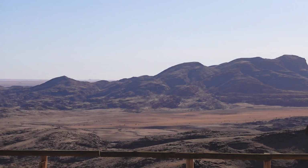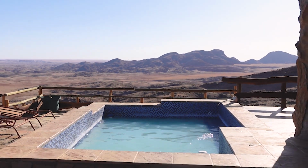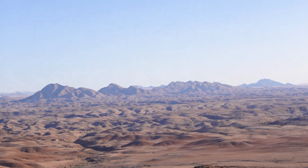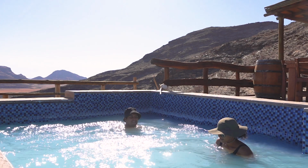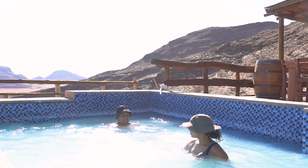But the interesting part is we found a very nice pool just down the balcony right here, and it's overlooking this entire valley. It's absolutely incredible to be in desert heat, like somewhere between 35 and 40 degrees. But it's just so amazing to be in ice cold water. The water is really cold. It feels as if you're taking an ice bath.